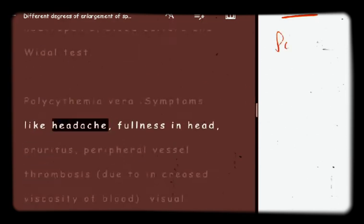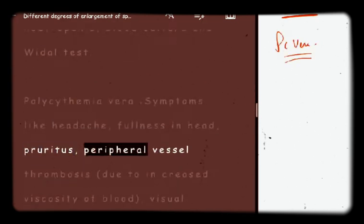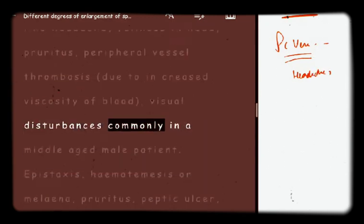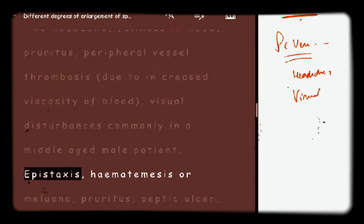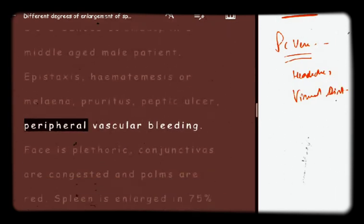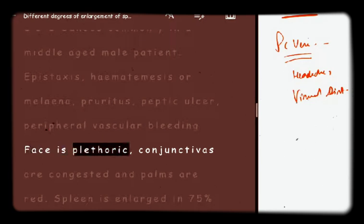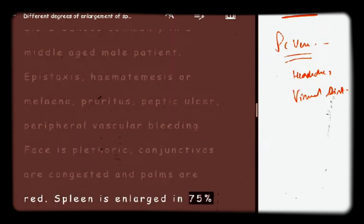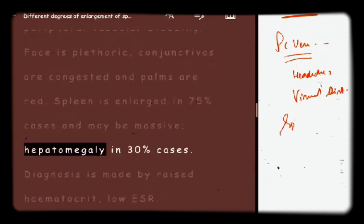Polycythemia vera: symptoms like headache, fullness in the head, pruritus, peripheral vessel thrombosis due to increased viscosity of blood, and visual disturbances, commonly in a middle-aged male patient. Epistaxis, hematemesis or melena, peptic ulcer, peripheral vascular bleeding may occur. The face is plethoric, conjunctivas are congested, and palms are red. The spleen is enlarged in 75% of cases and may be massive; hepatomegaly in 30% of cases.